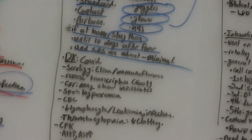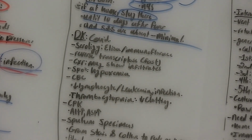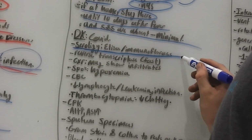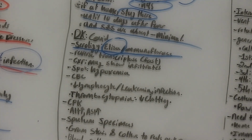Let's go down into the next thing we got going for us. What do we have? DX, so diagnosis for COVID. We're going to do the serology test, also known as the ELISA or immunofluorescence. ELISA, what is that for? I think I know what that's for. That's what you use the ELISA test for, HIV.